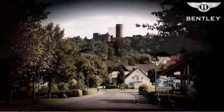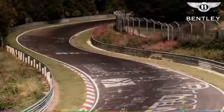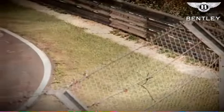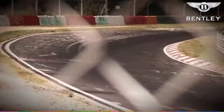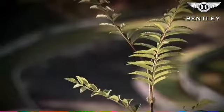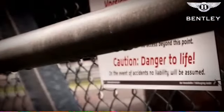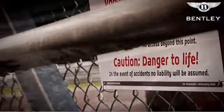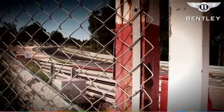To some people, it's just a little village in the Eifel Mountains, the Nurburgring. To others, it's the most dramatic racetrack in the world. It's the Nordschleife. Some even call it the Green Hell. And this is the track where I'll drive the most extreme Bentley ever built, the Supersports.